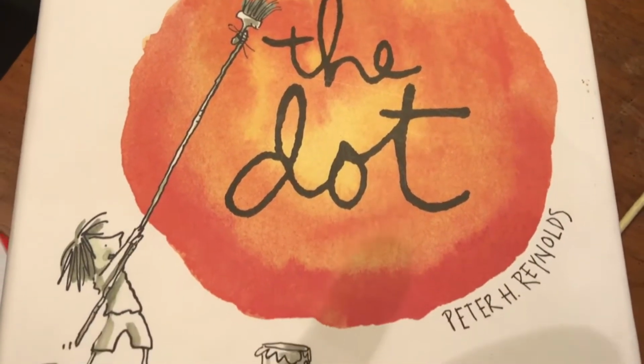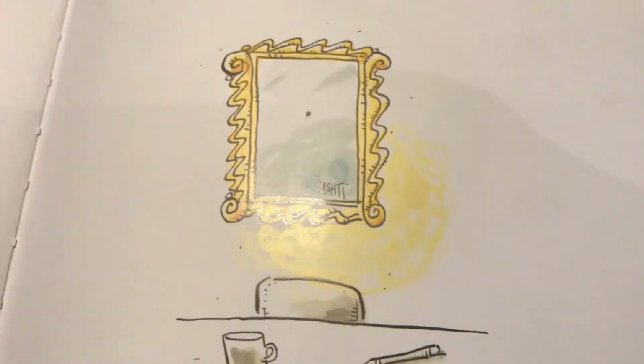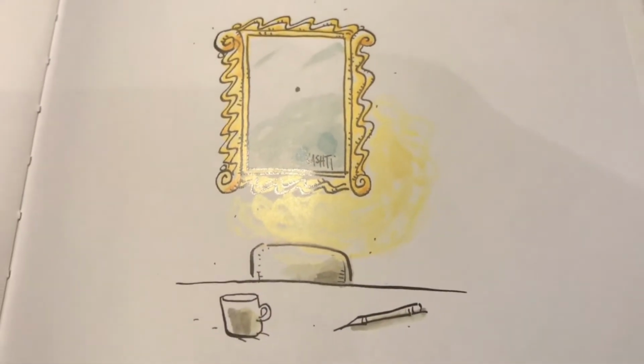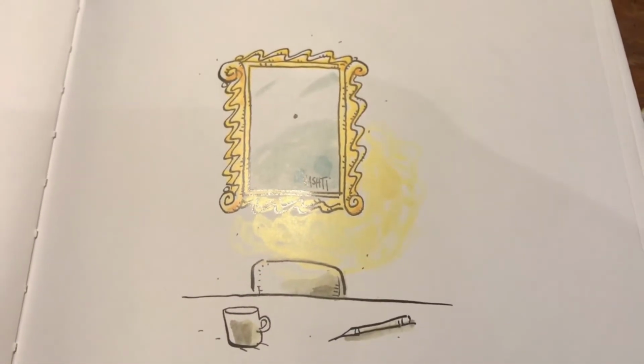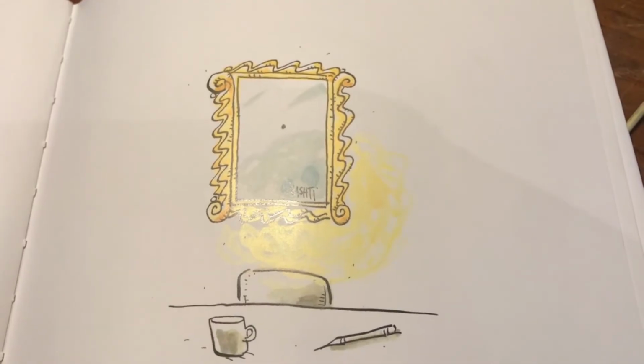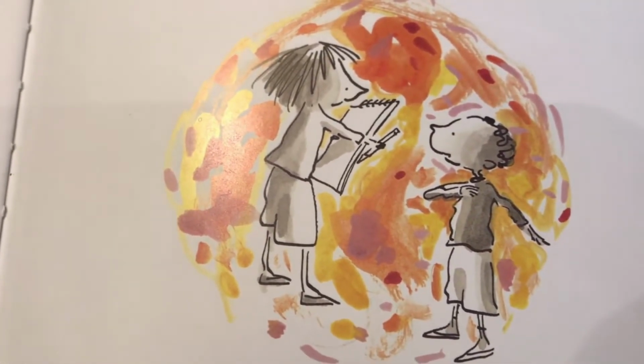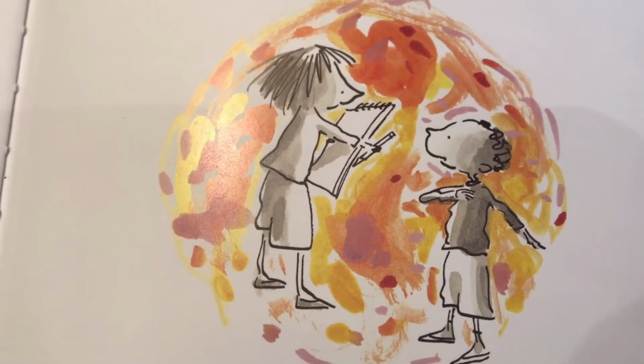Our class read the book The Dot by Peter Reynolds. This is a book about encouragement. When Vashti saw her dot framed in gold by her teacher, I bet Vashti was very surprised because she was insecure about her own art, but her teacher loved her mark. Vashti emulates her teacher by encouraging another student to make their own mark. I thought this was an awesome ending.